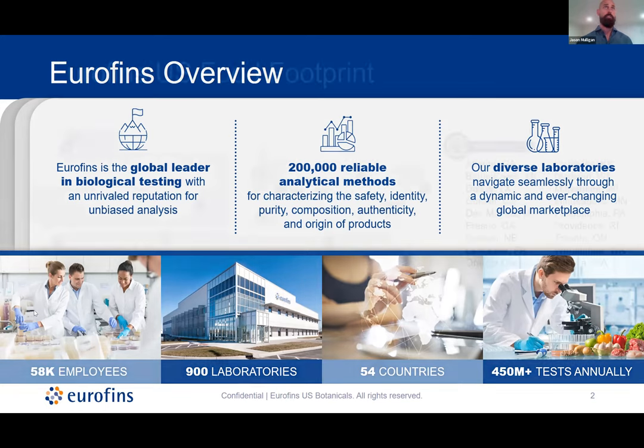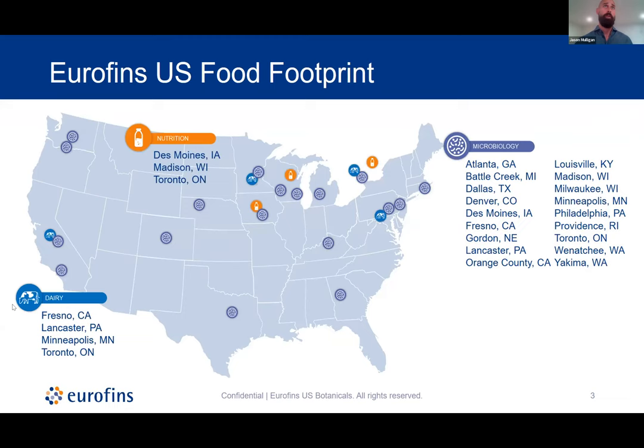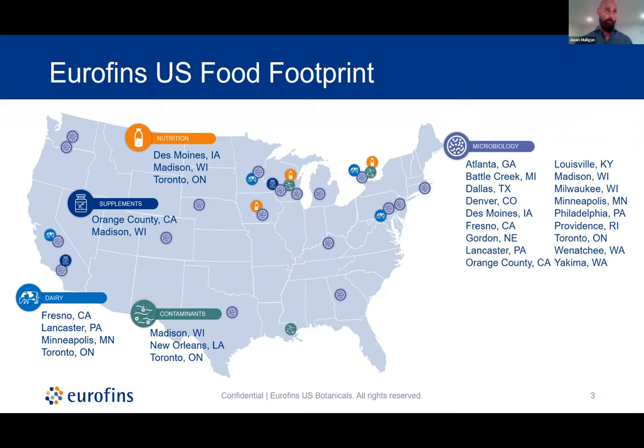Moving along here. So, Eurofins footprint real quickly. This is our microbiology labs, just a pretty distributed presence throughout the US. And then we've got our dairy labs, our larger nutrition testing labs, primarily in Des Moines, Iowa, Madison, and Toronto, up in Canada. Our supplements testing labs throughout North America, primarily in Madison, Wisconsin, and then in Brea in Orange County, as well as significant testing that we do down in our New Orleans lab.